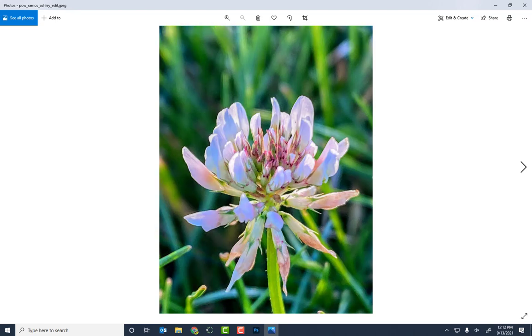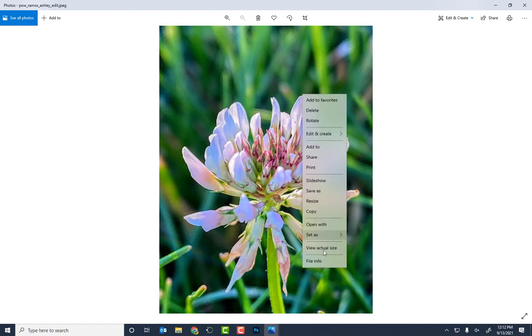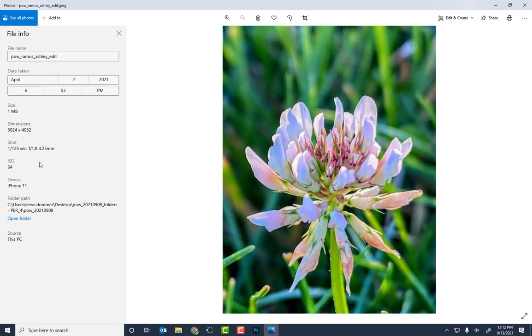I think as far as the size of it, you see, she used her iPhone 11. She cropped it, but it's not too cropped down. It's still 12 megapixels. So, you know, I want to show you those.